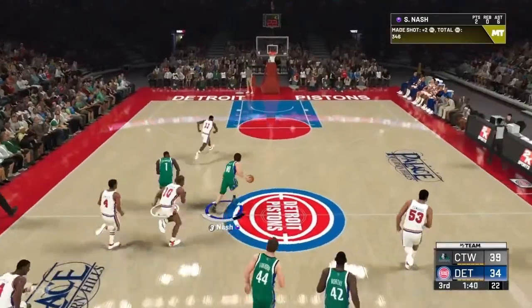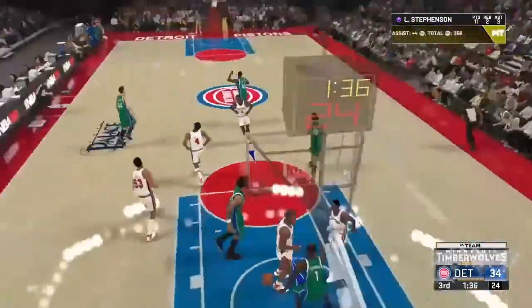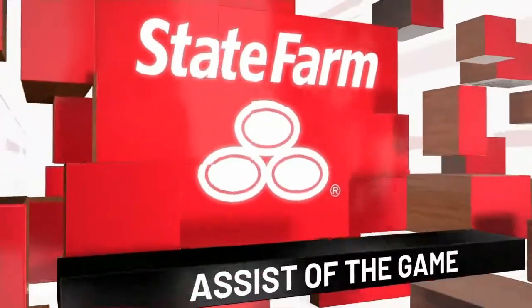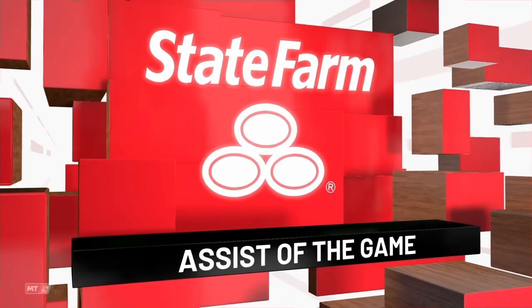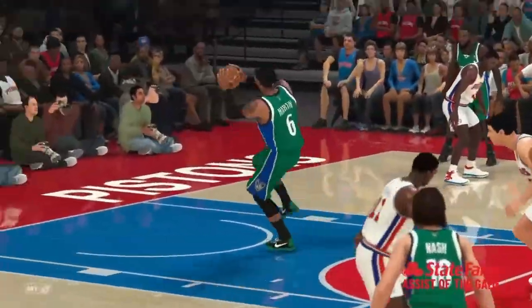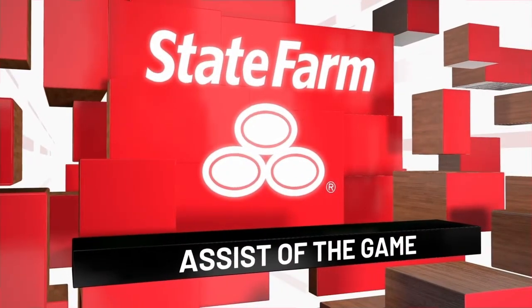Steve Nash steals the ball from Isaiah Thomas. Steve to Lance. Lance with the dunk. Man, this Lance Stevenson is too nice. Kenyon Martin flying in for the dunk on the replay.